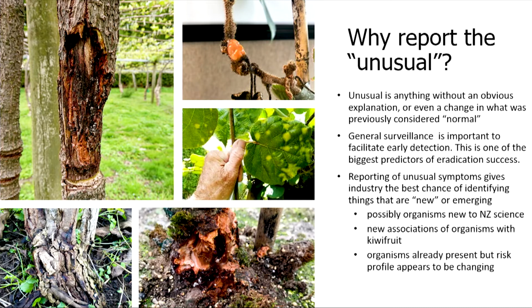So you may have a vine or two that are looking a bit funny, they're a bit old, and you might just put that down to age. If you see this spreading, if it looks like the incidence is increasing, that's something that we consider unusual and we would like to hear about.